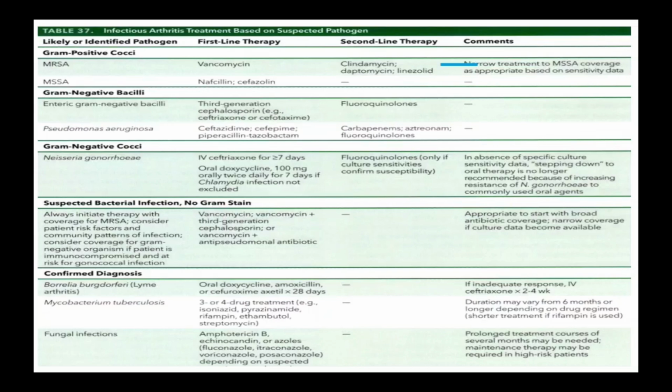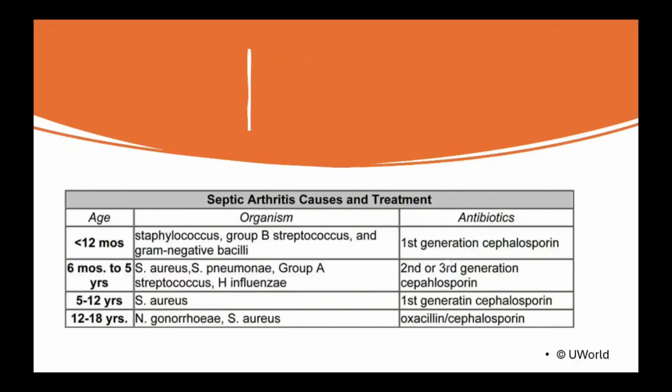First line, you should know it. Second line, it's optional actually. Depends. You should have an idea, but I recommend first line. You should always keep it in your mind because that's most of the questions in the exam.